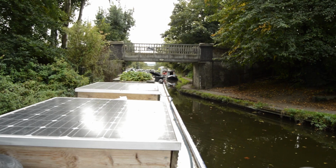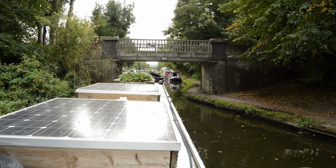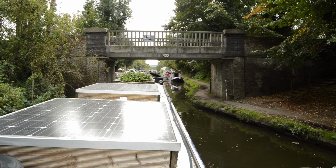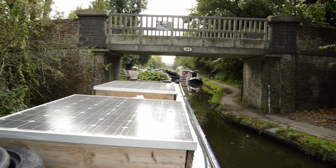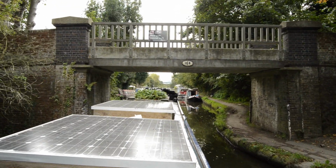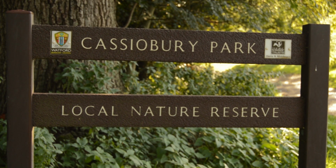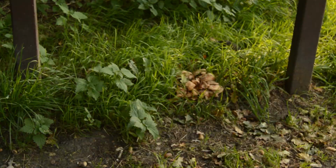So just beyond this bridge on the left hand side there is an animal, I want to say sanctuary, but I don't know that it is, but a place with lots of animals. So at the next lock beyond you can often hear like wolves howling and things like that, and it's open to visiting by the public usually. Obviously with COVID going on, you'd probably need to check.